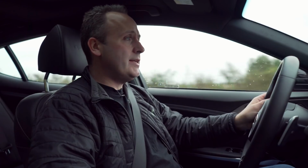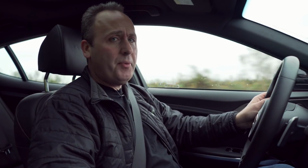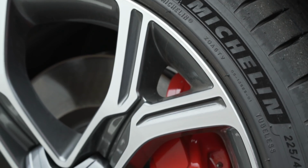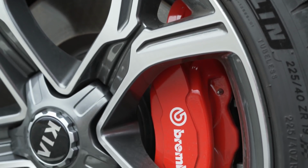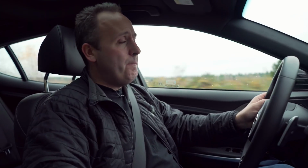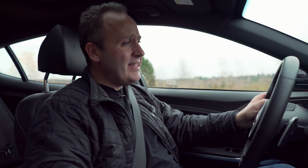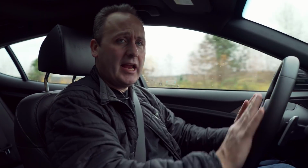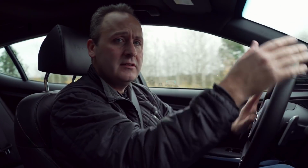Would I take this on a track day? Probably not. Yes, it has large Brembo brakes in the front, 13.8-inch rotors in fact, with 13.4s in the back. Impressive, but I don't know, it just doesn't feel like it's that kind of a car, you know?